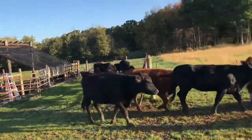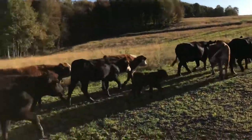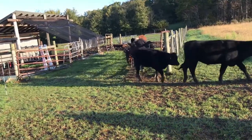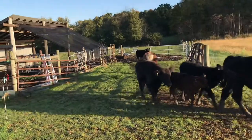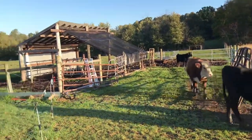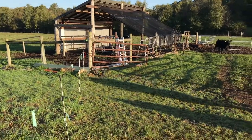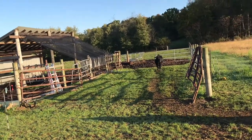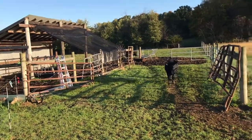They'd spend less time mooing and more time walking, they'd get to pasture a little faster. It never fails. Chloe taking up the rear. Back there hanging out. Come on, Coco. Guy's always taking up the rear.